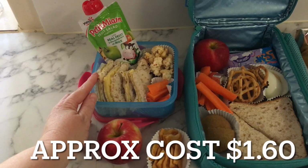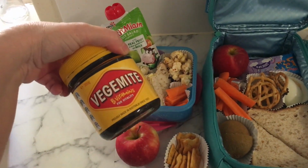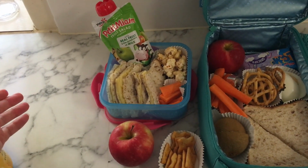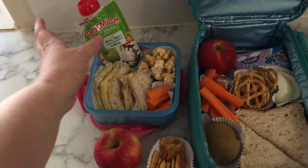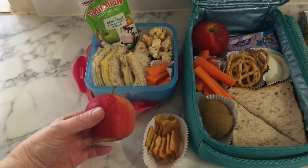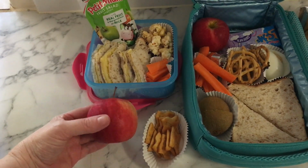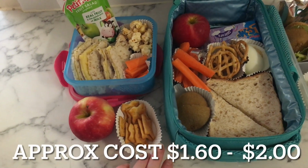For the breakfast lunchbox, we have a basic cheese sandwich. You could do jam or you could do Vegemite, traditional Aussie. I've got some carrot sticks and some popcorn as well as the yogurt. I've also thrown in an apple if they have fruit time or shared fruit, whatever's happening these days. And I just put some biscuits there as an idea. You could chop and change if you needed to.